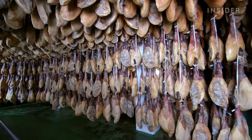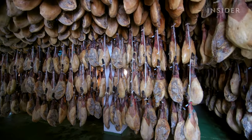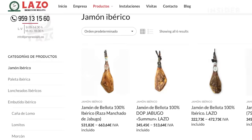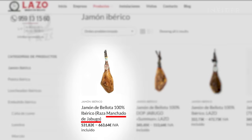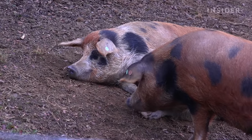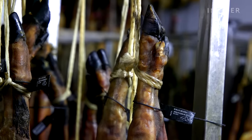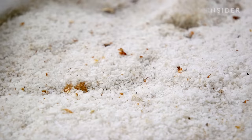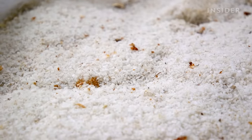Lazo stores over 150,000 legs in its cellars. Some of the hams made here come from an even rarer breed of the Iberian pig, the Manchado de Jabugo, which has black patches on its skin and can only be found in the Sierra de Huelva. The pigs are killed when they're 15 months old. The hams and paletas are then buried in salt for 15 to 20 days, depending on weight.